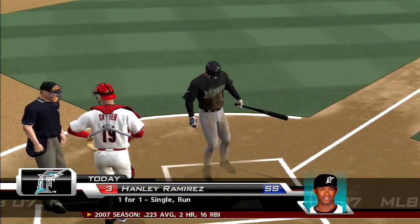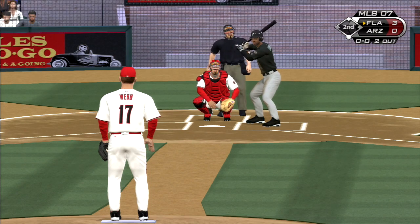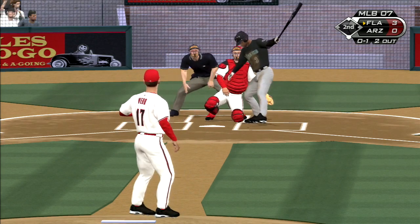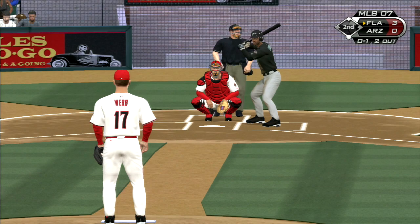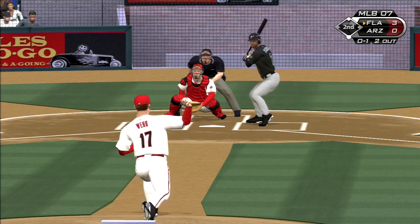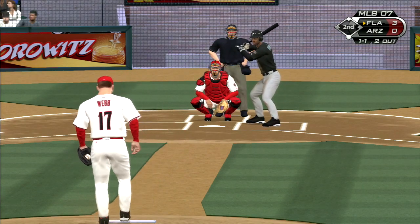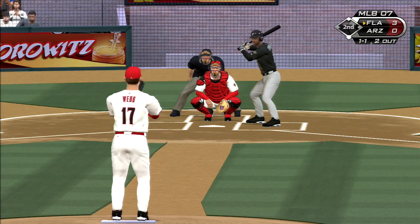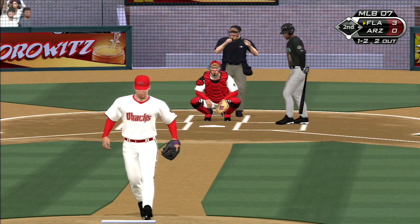So it's back to the top of the order now, and at the plate is the young shortstop, Hanley Ramirez. Swing and a miss, strike 1. That fastball's in there at 89. He won't go a whole lot higher than that. Sets the target low here, and it misses. 1-1. Swing and a miss. Good sinking action there. 1-2.